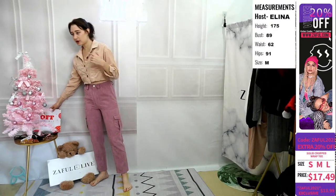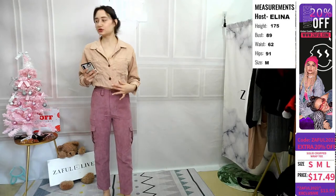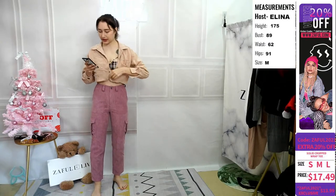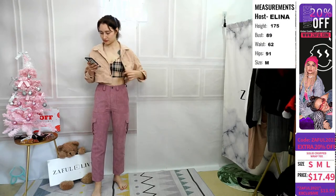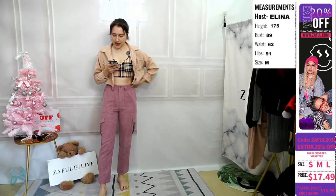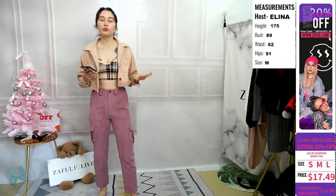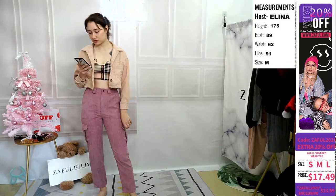If you have a question about this item or all of them, I can answer. You can see it looks good even when you close it, or if you just open it again. The material is really so similar. For example, if you want to buy maybe some other color like white, with these pants it will fit even more, and you can get two items of the same material.